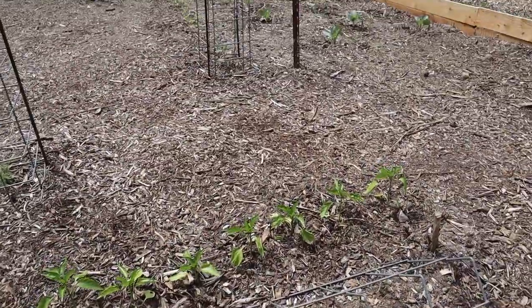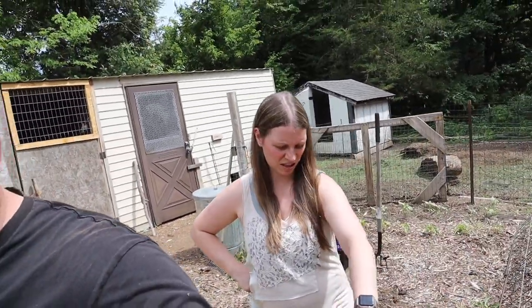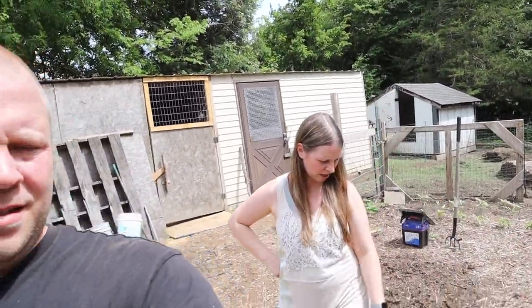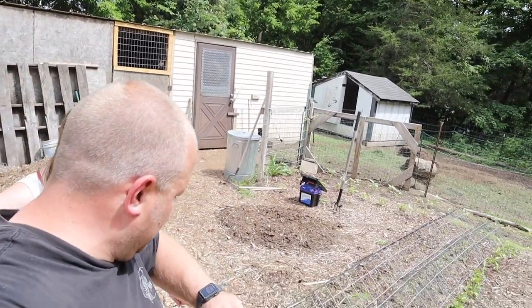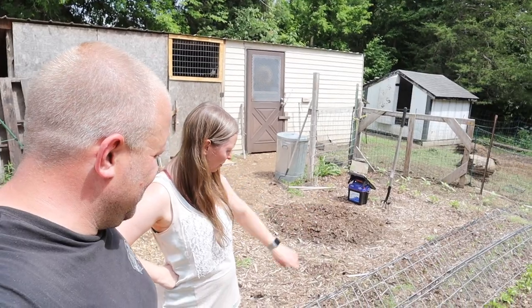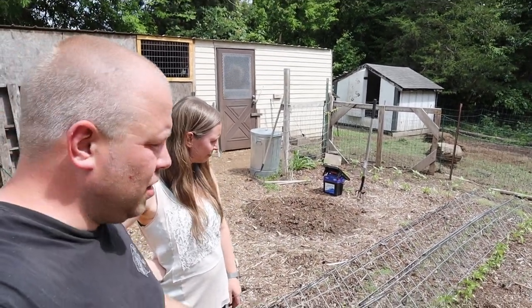And then we have another row of peppers all the way down. These peppers are bell peppers. This first smaller row are the king bell peppers. And then these, I'm not sure what variety they are, but they're a bell pepper, and these are yellow onions? Yep, these are all yellow onions.